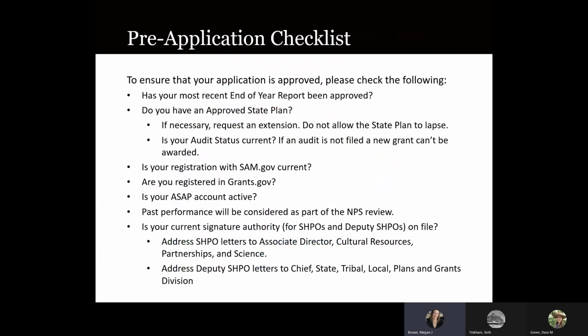Getting ready for doing the application is an important piece. So we've provided you with a pre-application checklist here. Make sure that we've received your end of year report and you've answered any questions that we've proposed to you about it. Don't worry about if the report has been completely approved yet. You can go ahead and submit your application, but before we're able to award funding, your end of year report will have to be completely approved.